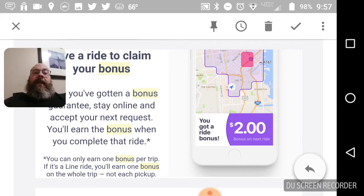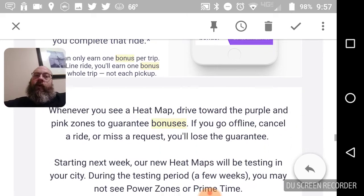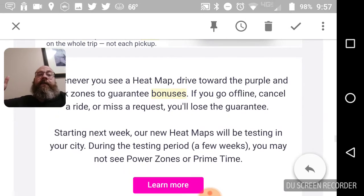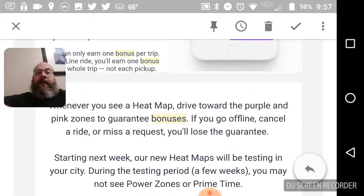You can only earn one bonus per trip. And if it's a Line ride, you'll get a bonus on the whole trip, not on each pickup like it was with Prime Time. Here's the kick: it's kind of like a streak bonus. If you go offline or cancel a ride or miss a request, you'll lose the guarantee.